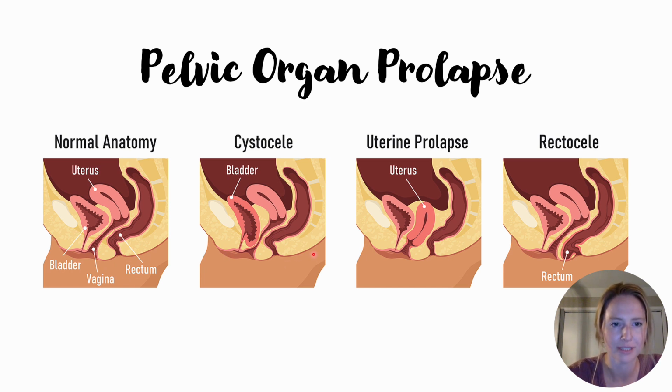And then if we go to a cystocele, a cystocele is the bladder. If you compare our normal to our cystocele, you'll see that the bladder is encroaching into the vagina, which can create a little pocket. So it can create incomplete voids of the bladder. Maybe you empty as much as you can, then you stand up and a bunch comes out. That's usually a common complaint that cues me to check for cystocele.